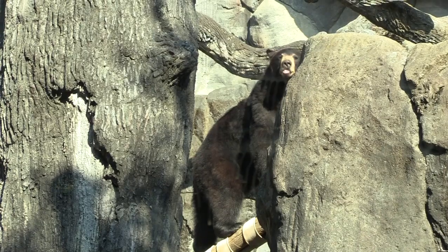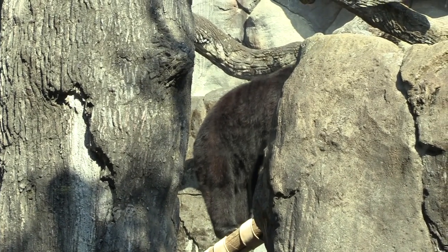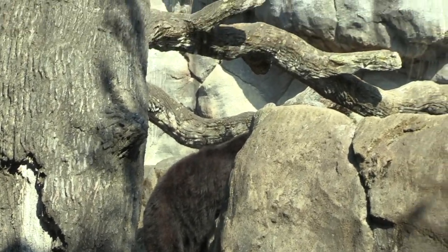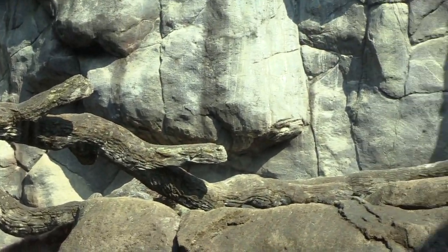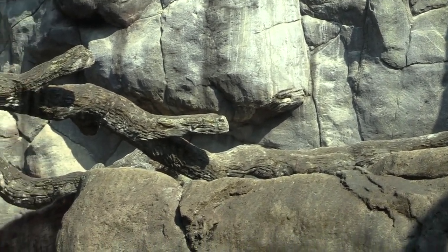There we go. And go up above to the other bear, which, like I said, is right up in this part right here. But he's eating something.